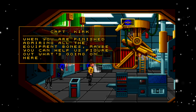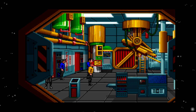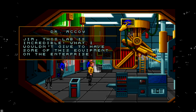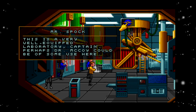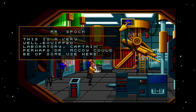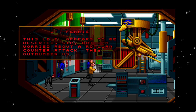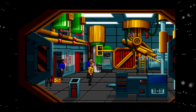When you're finished admiring all the equipment, Bones, maybe you can help us figure out what's going on here. Jim, this lab is incredible. What I wouldn't give to have some of this equipment on the Enterprise. This is a very well-equipped laboratory, Captain. Perhaps Dr. McCoy could be of some use here. This level appears deserted, sir, but I'm worried about a Romulan counterattack. They outnumber us.